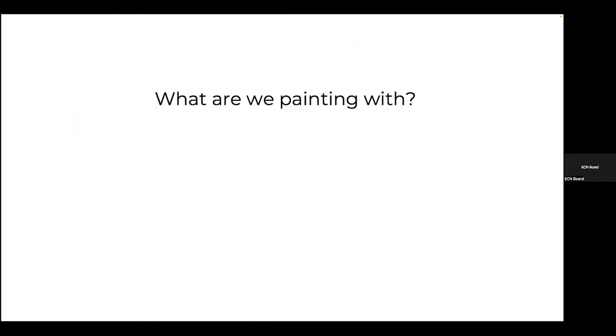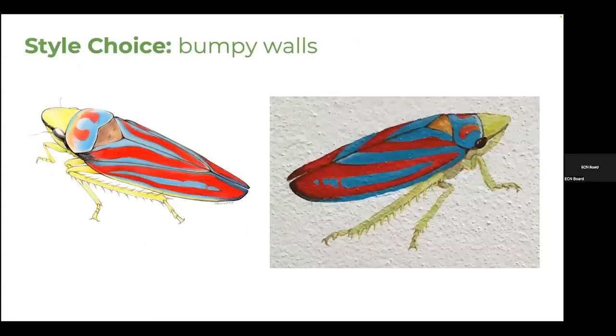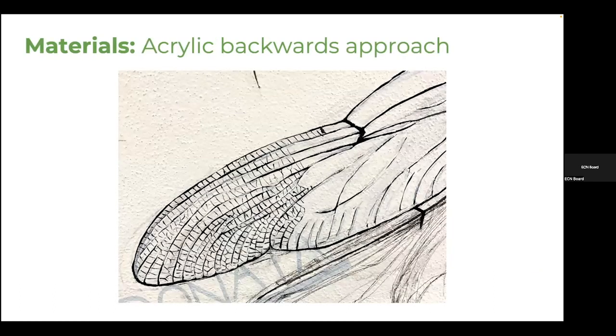So again, intro slide, motoring through it, but what we're doing on a wall, we are painting with acrylic. It's a beast. What are we painting or where are we painting? We are painting on a wall. We are painting on a bumpy wall. Oh God. And also, when your face is 4 inches away, that little voice in your head is saying, why? I swear I trained, this looks awful. And you step back and it looks fine. You just need to get a little distance. It's okay.